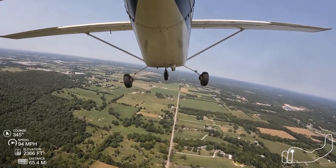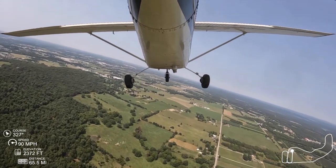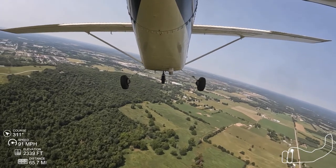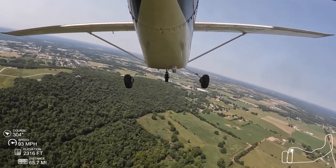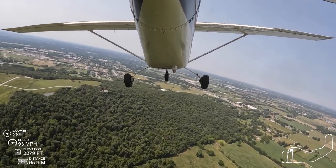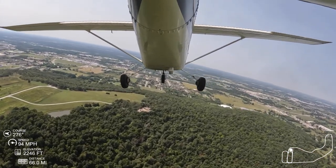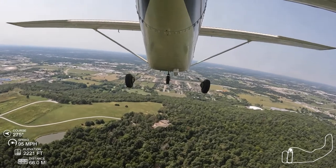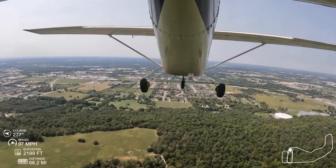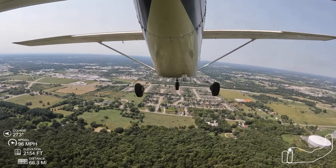1700, mixture rich, fuel on both, carb heat out, landing lights on. Check. Wind 210 at 6.